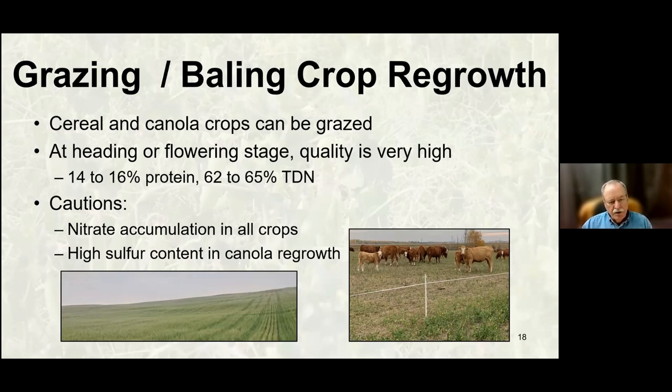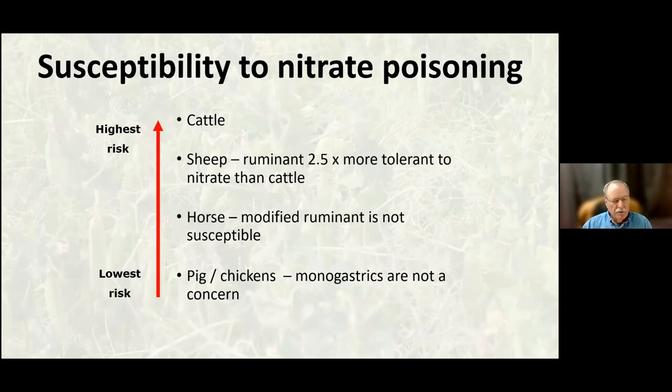Now, nitrates are a concern in all crops. If they've fertilized for a 70 or an 80 bushel crop and they only got 20, then there's going to be a lot of available nitrogen in the soil. So nitrate accumulation can occur. And with canola regrowth, the big concern is sulfur along with the nitrates. Now, talking about nitrates a little bit, cattle are the most susceptible to nitrates.